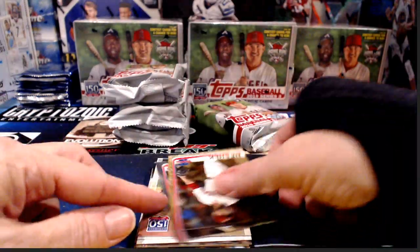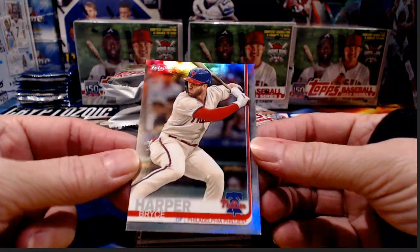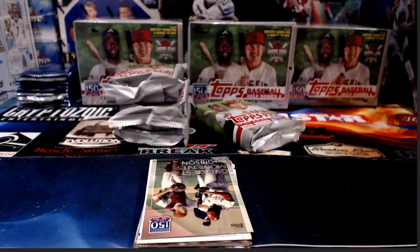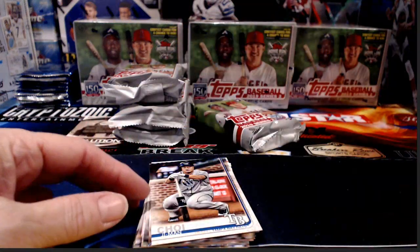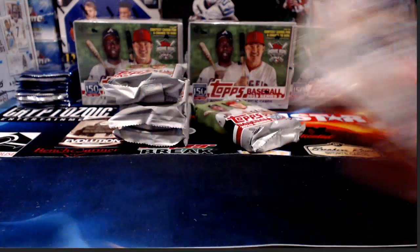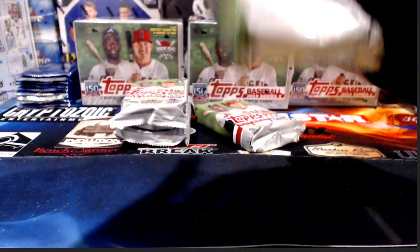Pujols and the Angels. For the Phillies, Neshek to 2019. For the Phillies, Bryce Harper with a hollow foil, and another one with kind of a bad lower right corner that I can notice. Bob Gibson for the Cardinals. The Astros and Valdez. We've already seen that once, so I know that's base. We already flipped it and checked it on another pack, because I originally thought it wasn't, but it was.